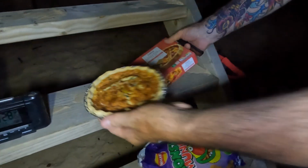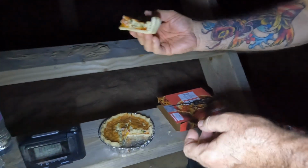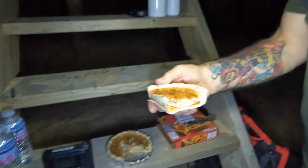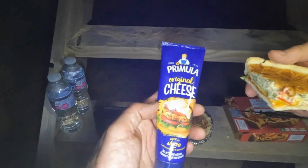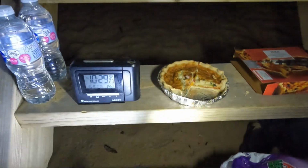Here's the quiche. Hopefully it's not got squashed in the bag. Oh, look at that. Lovely. Do you want me to pass you a bit? I'll tell you what that looks nice with. What does that go with? In that panic, I think I've hidden something. Oh, you hid the Primula for a minute. You want to confiscate the Primula cheese. You can't take chances, can you? Right.